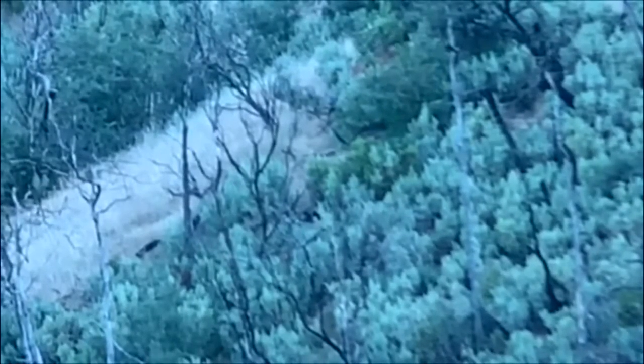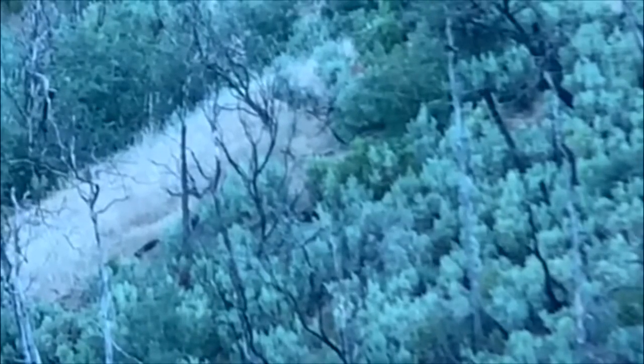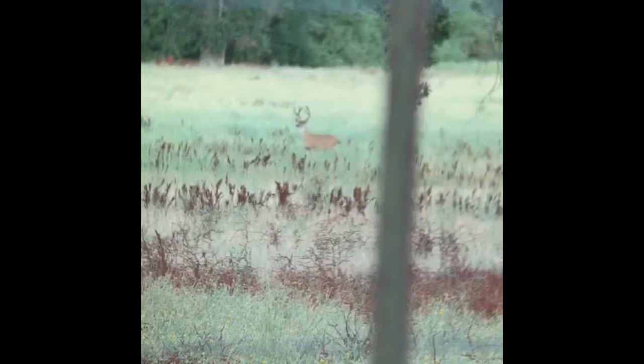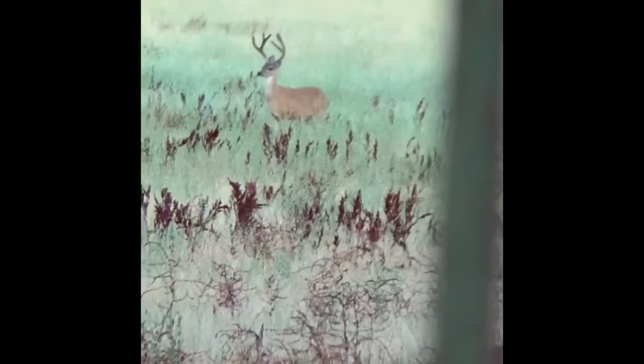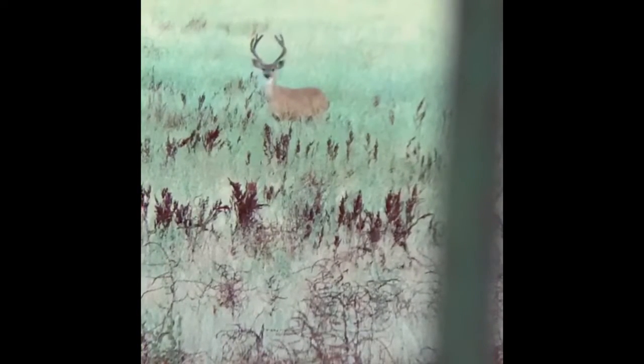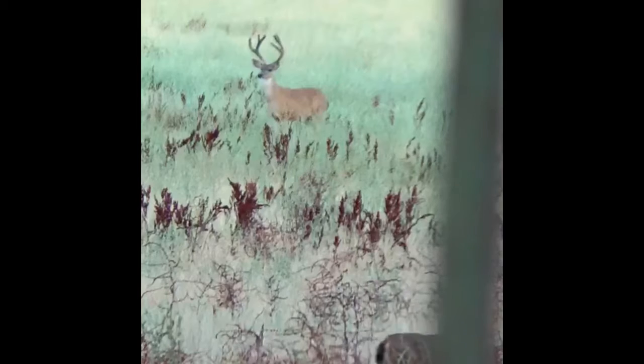Let me see your binoculars, babe. Let's see where that other one went. Looking at a good buck right here. I can't tell exactly what he is, but looks like he's three on one side, tall horned, but a nice buck. Three, maybe 3x3. Kind of an ugly horned buck, but a really nice buck.